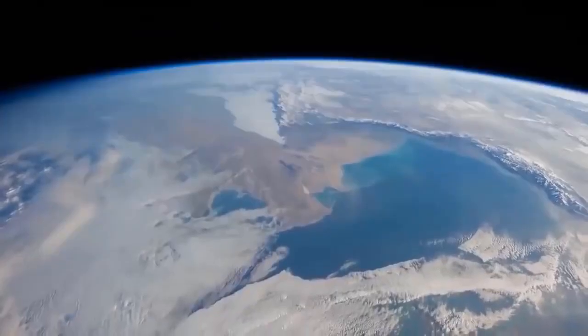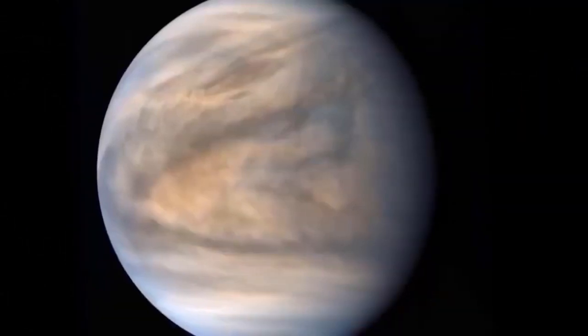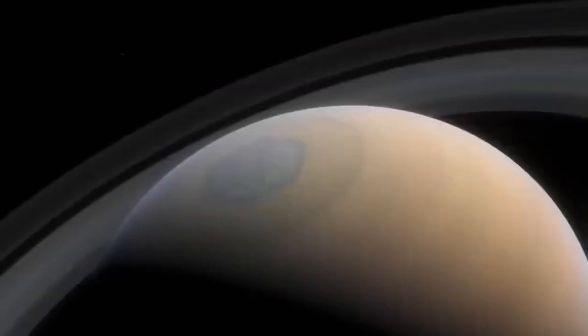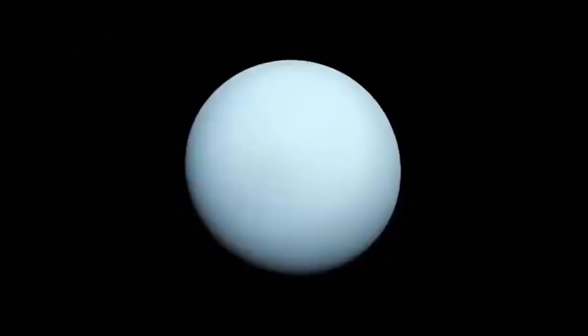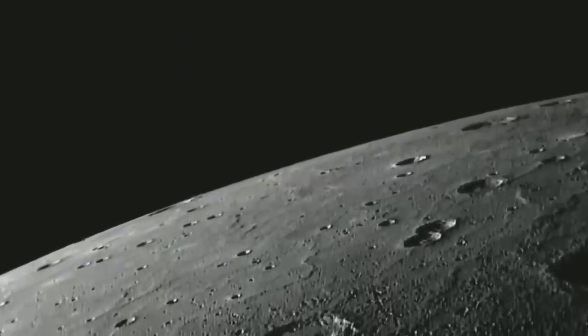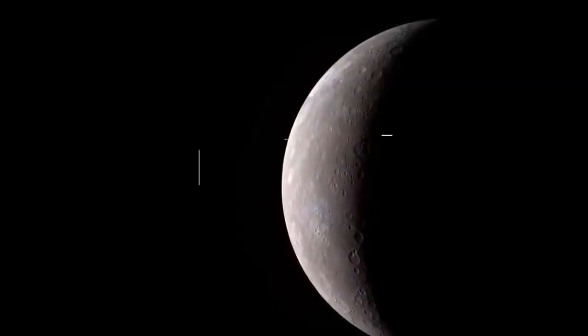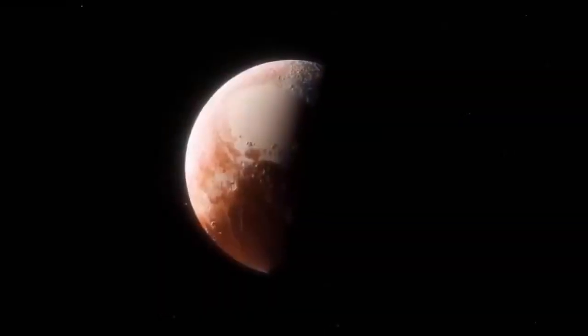Mercury is only slightly larger than the Moon. Mercury is 20 times smaller than Earth and the smallest planet in the solar system. Mercury is the closest planet to the Sun, orbiting at just 0.4 astronomical unit distance, or 0.4 times Earth's distance to the Sun. Mercury, despite being very close to our star, has a surface temperature average of 356 degrees Fahrenheit.